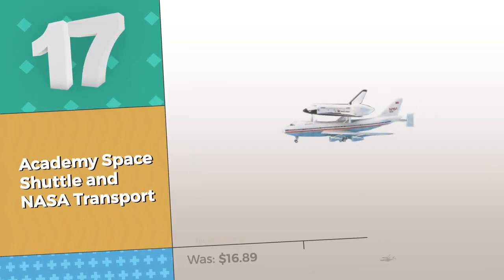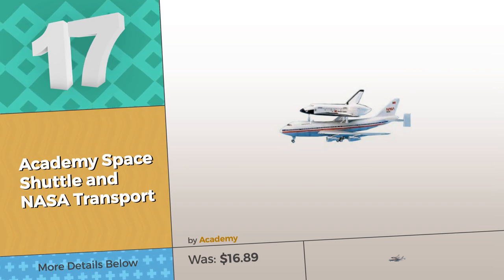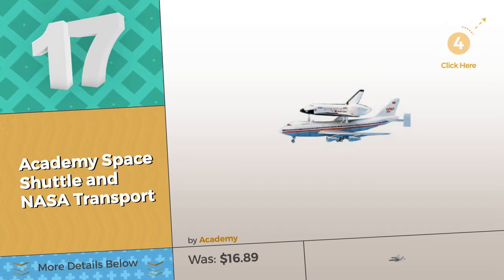Number 17, by Academy. This is an extremely popular space shuttle toy.